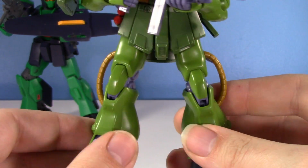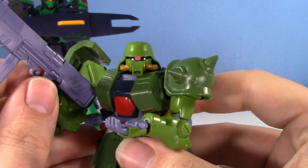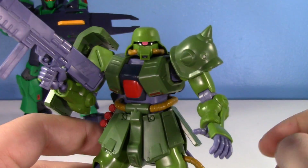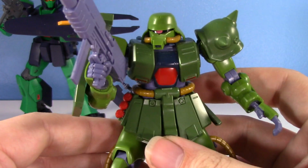But yeah, it's just a nice solid kit, man. It just feels nice, has pretty good articulation. I would kind of like to see an update of it, just so I have an excuse to get more of it. But yeah, I need to get a second one just to give him the normal helmet. I typically don't buy duplicates of Gundam models, but for this one I may have to make an exception.